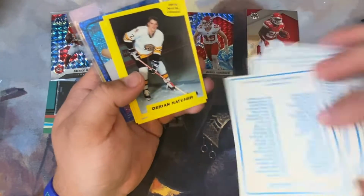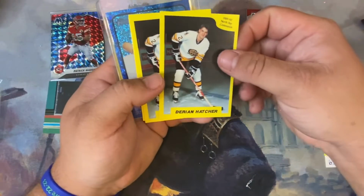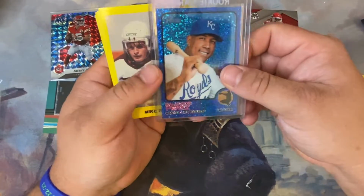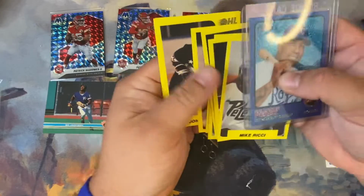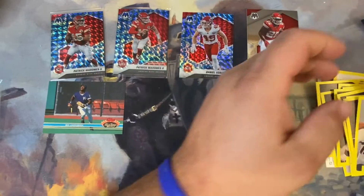More NHL checklists. That's wild. Never got so many of those. Darian Hatcher. All right. And probably what I actually paid for here. We'll just show these real quick. Whole bunch of Niagara Falls. Interesting. A lot of hockey cards here. I know very little about hockey. I could name probably two or three players, and that's it.